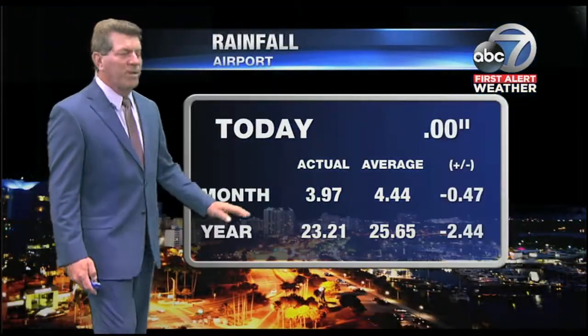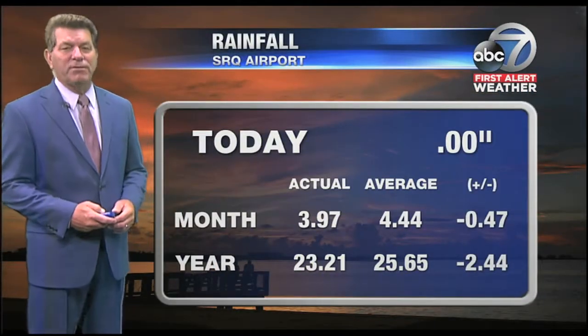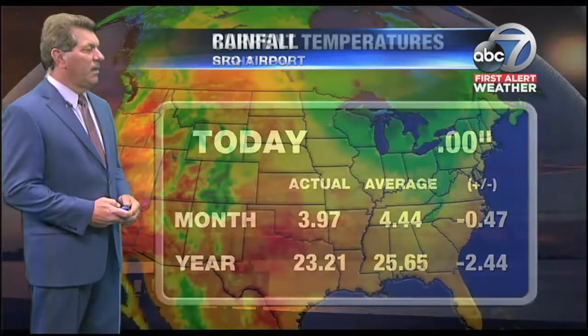No rainfall to report at the airport. We're nearly a half inch below average for the month and over 2 inches below average for the year. And that, again, is the case. Our high today was 91, and our low this morning was warm at 79. We're going to see these warm overnight readings, too, right around 80 degrees to start the day off on Wednesday and Thursday.